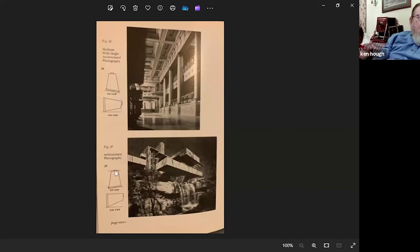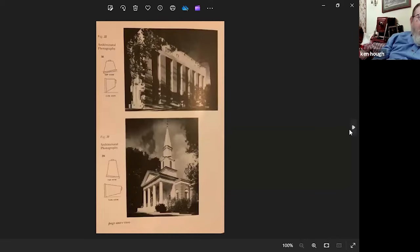What I have always found interesting on these shots is that they're showing front movements, like a slight little bit of horizontal swing on the front. And the camera they were making in 1947 did not have horizontal swing yet. It didn't come out till 1950. So it was always a bit of a surprise.